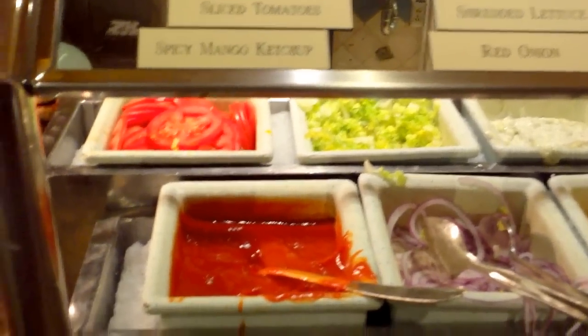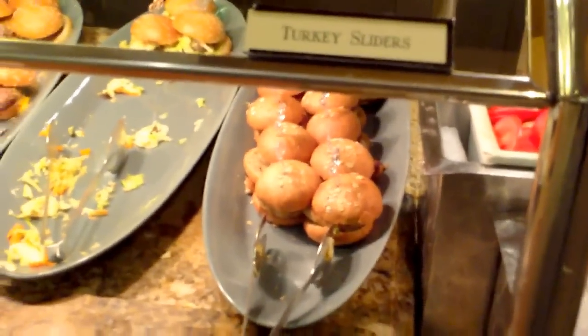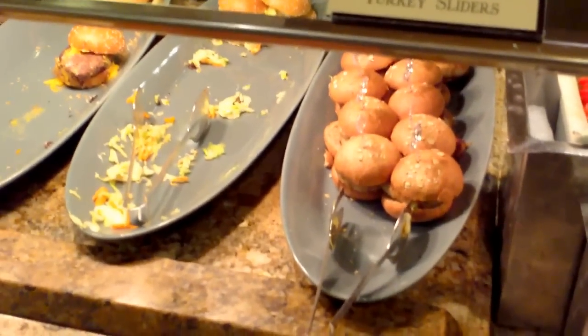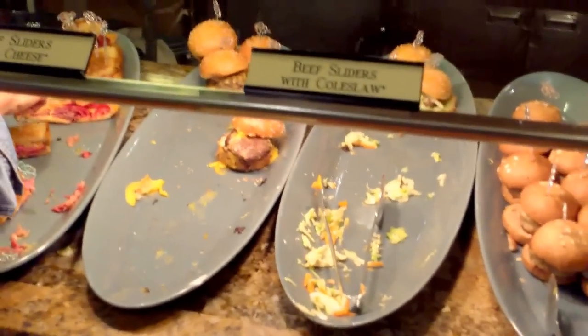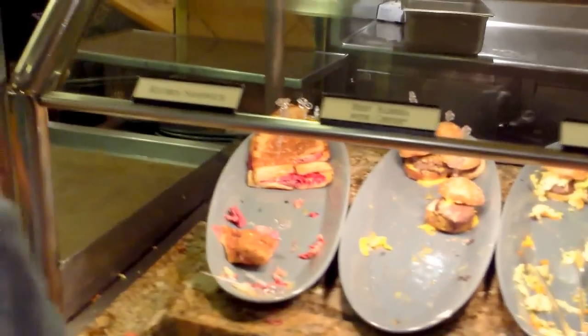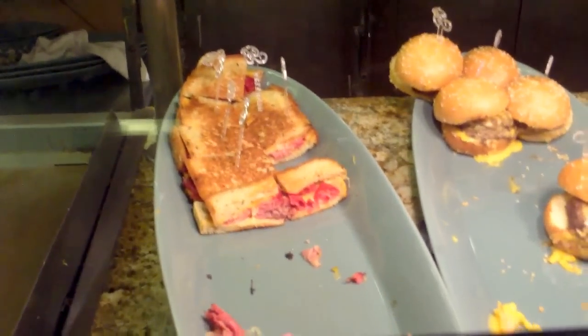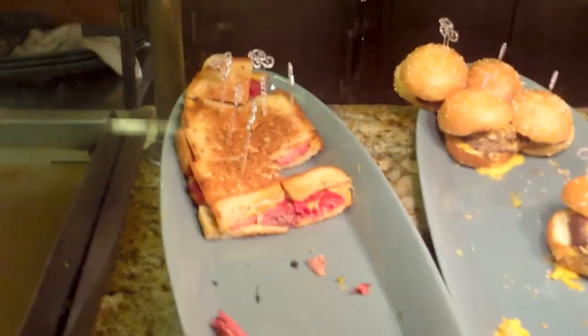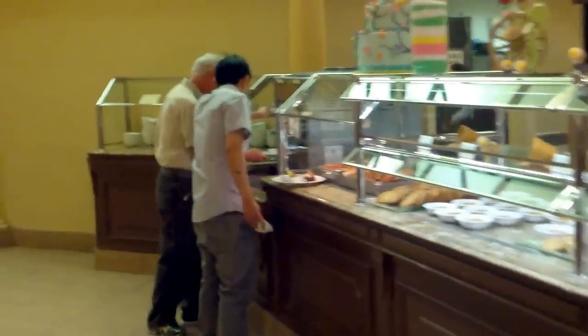You've got lovely toppings, and then you've got your sliders. They introduced sliders some years ago, and it's really taken off. And other people have copied it too. Beef sliders, turkey sliders, and the Reuben sandwich. It's delicious. It gets beaten up a little bit, but it's delicious. I love Reuben. You know who introduced Reuben, I think? It was the Rio buffet in those good old days when it was absolutely delicious. It was one of my favorites.